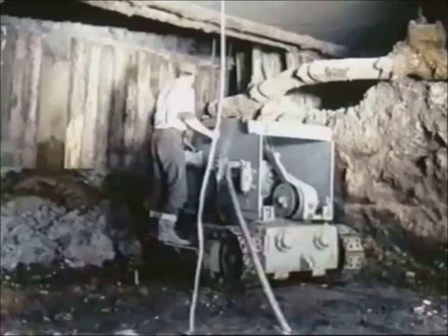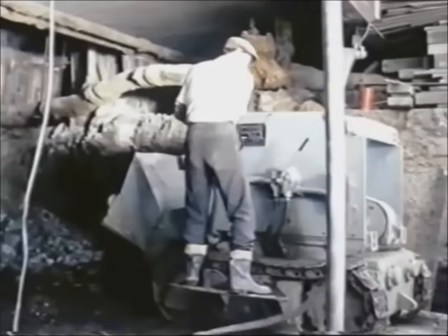Hundreds of tons of earth to be dug out laboriously and shifted to the surface. Eventually, a new roadway will be laid over the ceiling of the new ticket hall, and the bridge will be dismantled and taken away.